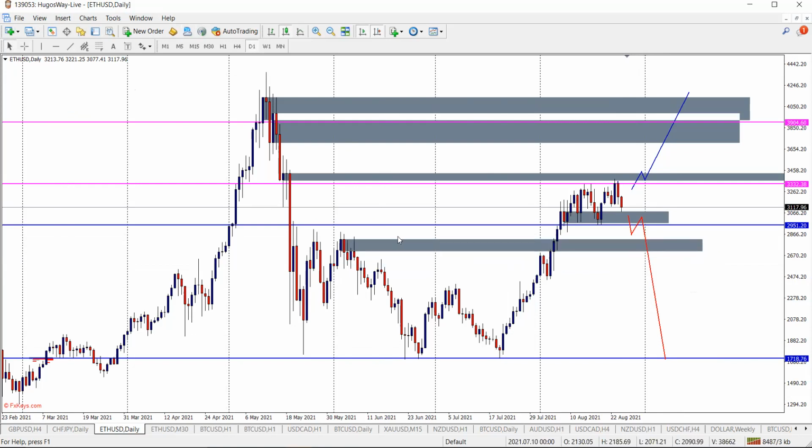There are multiple areas of supply dotted across here. I think one of them, an interesting one, would be here. Another would be across here. We have one right here. And then the obvious demand, which is right over here. And the price has already spiked into this area of demand and made it move long, but who's to say that the price wouldn't return here? Okay, so I'm keeping my eyes peeled.